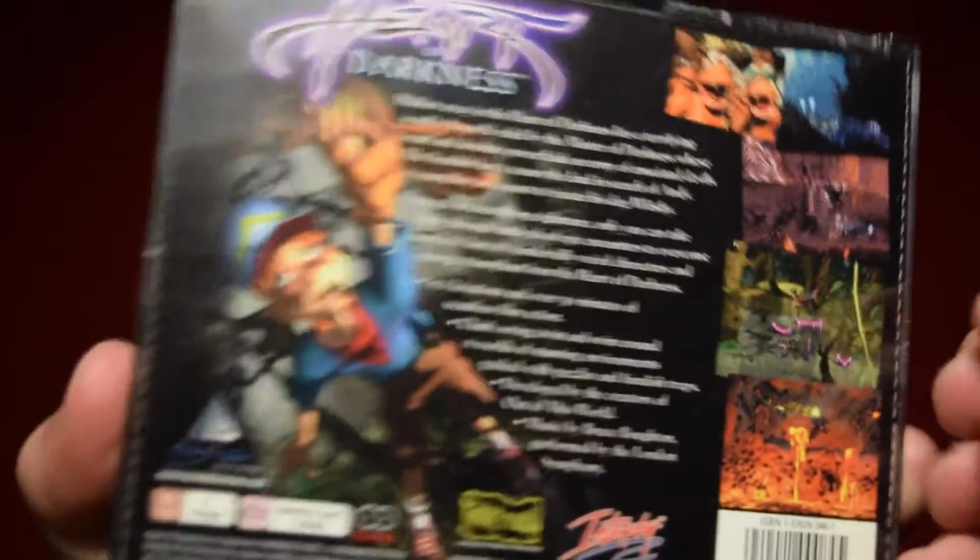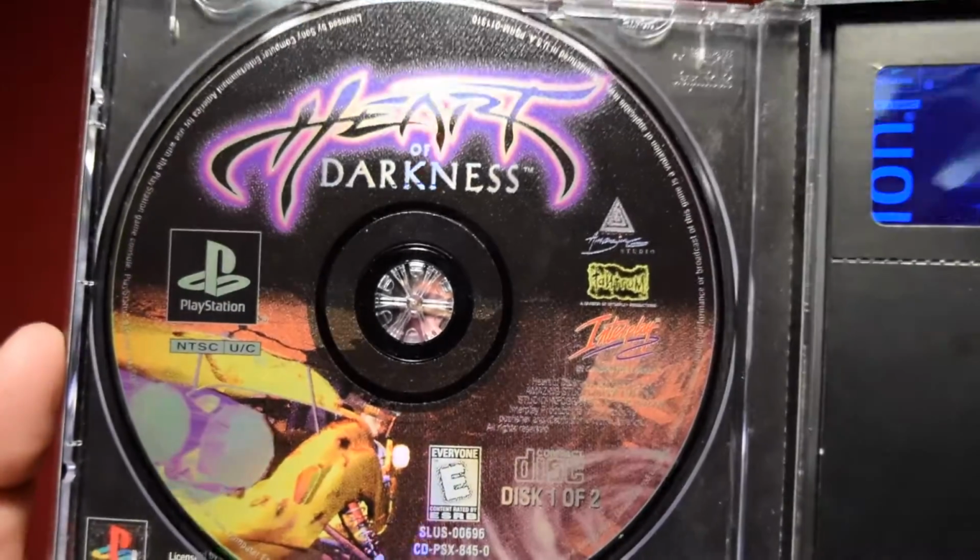Heart of Darkness is a really hard 2D puzzle action platformer with really smooth animations, good artwork, and some nice discs to boot. One of many PS1 hidden gems.